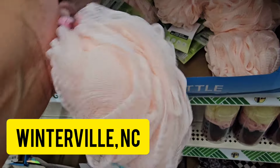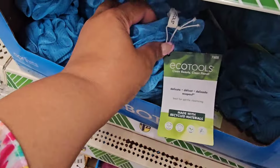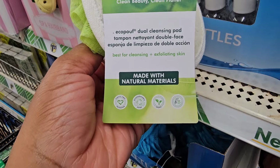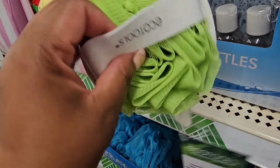More loofah sponges from Eagle Tools. I'm not sure if these are the same ones they had before. So they have this peachy pink color, this turquoise color, and this I have not seen before. And it has a strap for your hands. Eco Poof Dual Cleansing Pad. Best for cleansing and exfoliating skin.